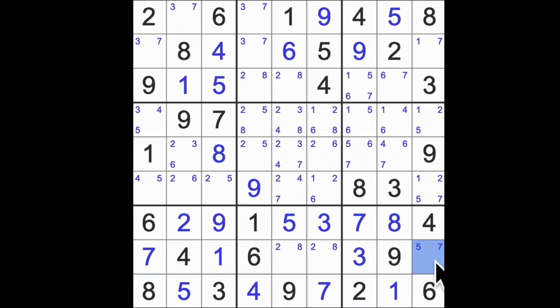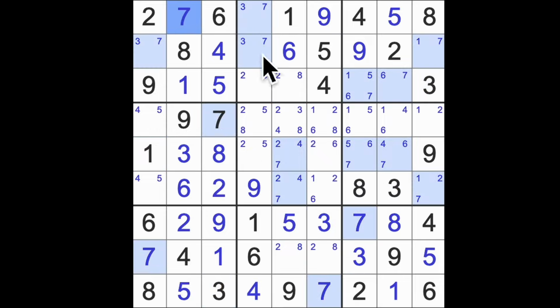So, I don't know if this is enough, but certainly done quite a lot. So, a couple of XY wings in the same game. I've seen it before in this puzzle as well. 2, 6, that's a 3. No 3s needed there. That's a 7. 7 there, 3 there.